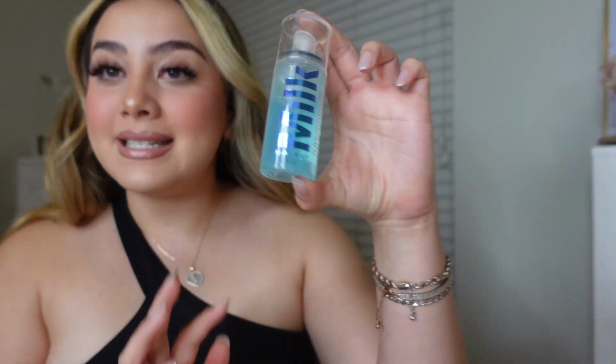I think I'm done. The only last thing is I'm gonna go in with some setting spray. I have heard a lot of good things about the Milk HYDROGRIP setting spray, and I actually haven't tried it yet. So let's go in with this. For some reason, I thought this was gonna be super heavy when you spray, but it's such a light mist. I actually really like that. Okay, yeah, I'm getting carried away.